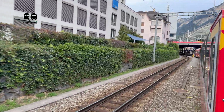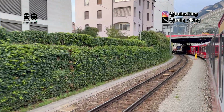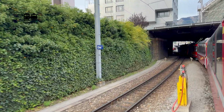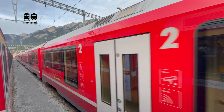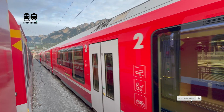I start this railway journey along the Glacier Express in Chur. This is not the official first railway station if you're traveling with the Glacier Express, although there's one train that starts and terminates here per day. The Glacier Express and the Bernina Express that I took to here do cover partially the same route.